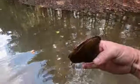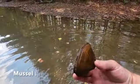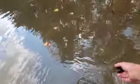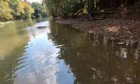You don't see too many of these in creeks. And he's alive. Yep, he was alive. He was sticking out of his shell. Yeah, you don't see too many of them in creeks.